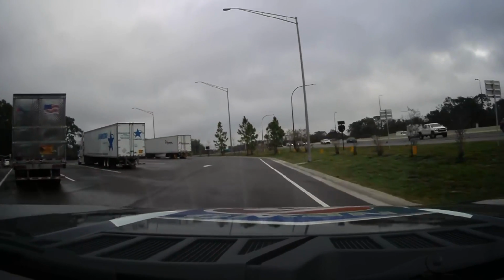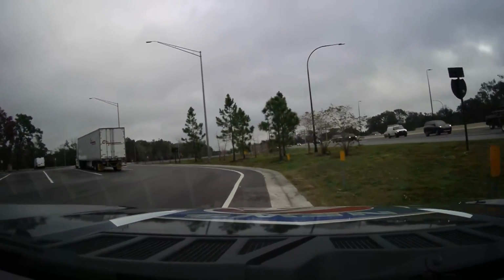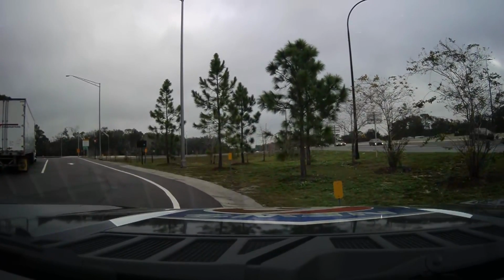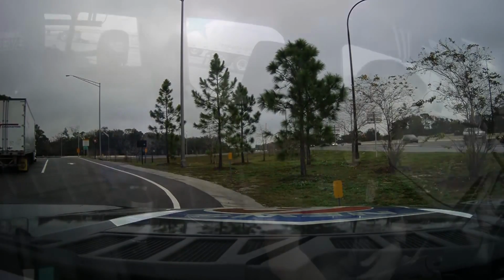So let's pull over here and have a little discussion real quick before we end this. All right, so we're out here along the Lake Mary rest area, westbound I-4, 95-mile marker.